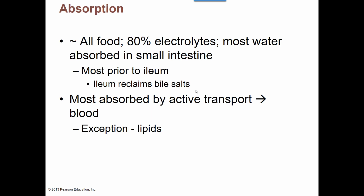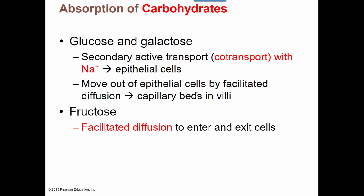We just create a nice gradient with lots and lots of fatty acids next to areas that don't have a lot of fatty acids, and they passively move through. So we talked about breakdown of carbohydrates, lots of enzymes, and we want to break the carbohydrates down into those monosaccharides, those simple sugars. Well, now we want to absorb them. Glucose and galactose are absorbed through what's known as secondary active transport, or co-transport.